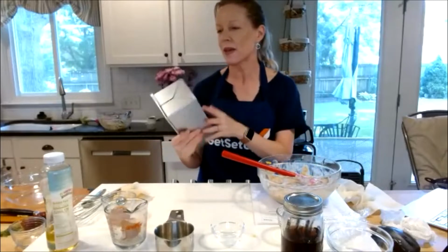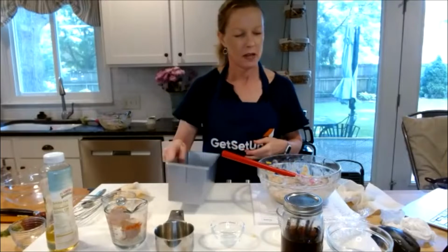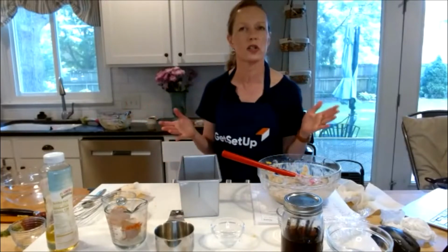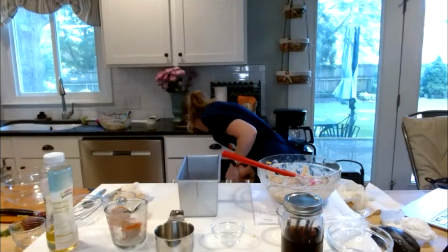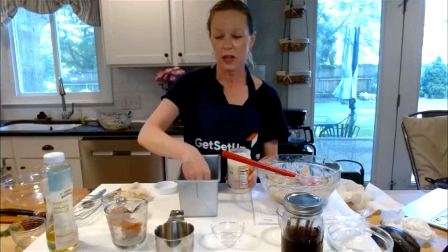So I've got my USA pan. I think with the amount of batter, I'm going to try an 8x4 pan. So it's a little bit taller. But all you gotta do is just watch for it to be done. You know, 9x5 will be quicker because it'll be spread out more. But I'm going to do it in an 8x4. I'm going to get my coconut oil. I like to line things with coconut oil, and I'm going to do that first.